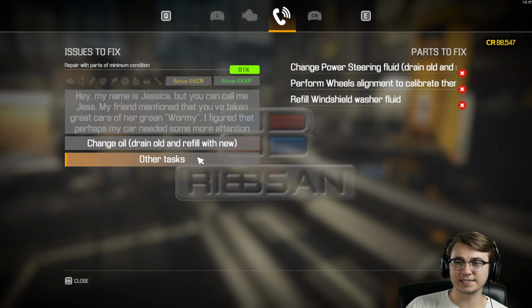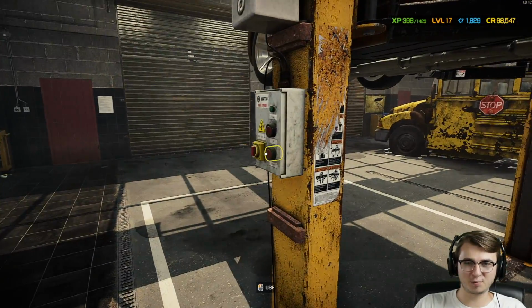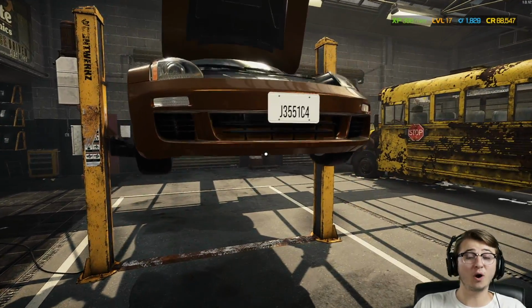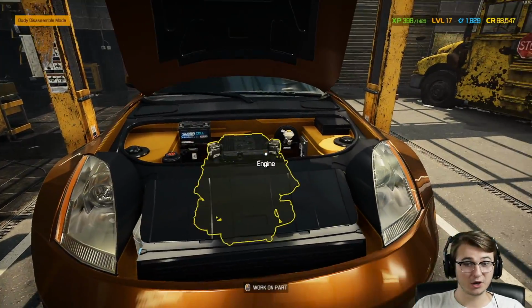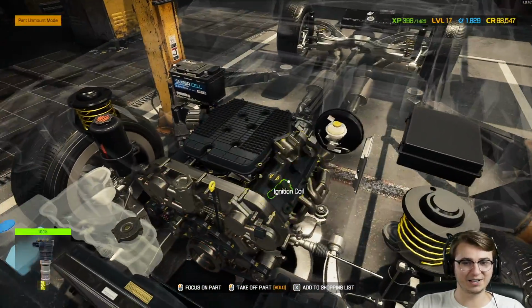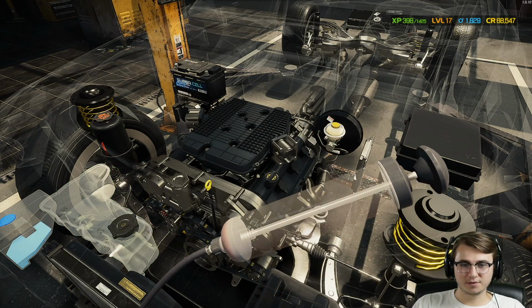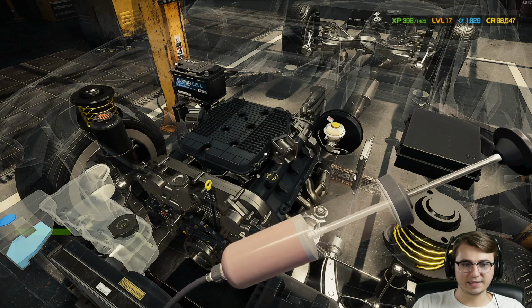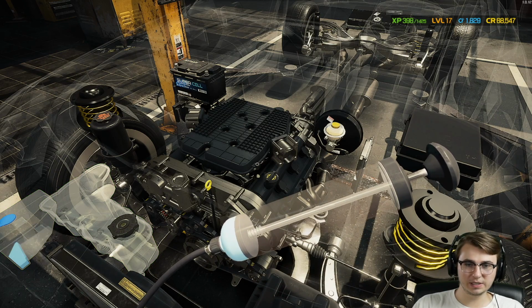Oh, other tasks I completely forgot about. Change power steering fluid, easy. Alignment, also easy. And then refill washer fluid. Okay, perfect. I was hoping they weren't going to throw a wrench in there and be like, oh, also, we'd love for you to turbo this vehicle. No, cannot do. So let's quickly get our drain tool and just extract whatever remaining power steering fluid they had in there. Perfect. And we'll do the same for the windshield washer fluid.